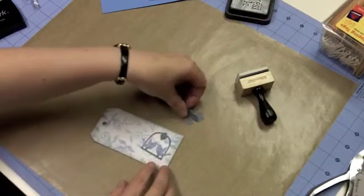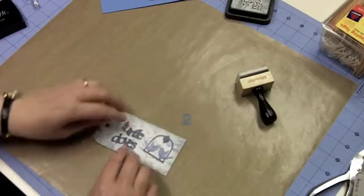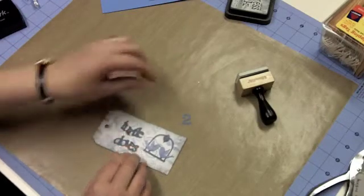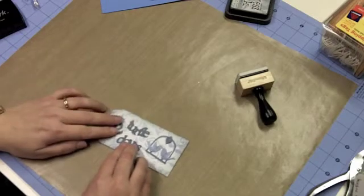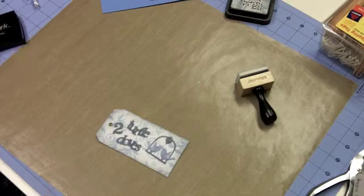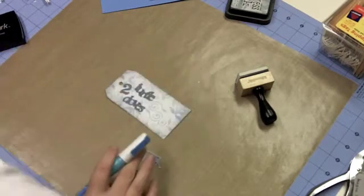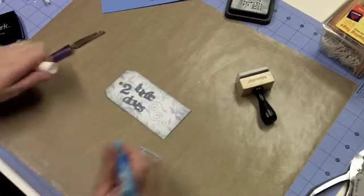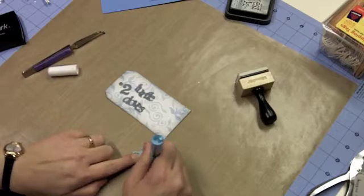And that's going to go right there on the edge. And then the 2 turtle dove saying I also cut in the same dark blue, and it's also at 1.5 inches on the Joys of the Season, and it's actually on the second button. So I'm just going to grab my tweezers here, and let's get this adhered down very quickly.